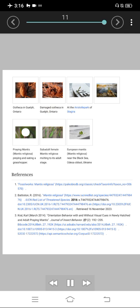At the Aristotle Park of Stagira. Praying mantis, Mantis religiosa, praying and eating a grasshopper. Subadult female Mantis religiosa molting to its adult stage. European mantis, Mantis religiosa, near the Black Sea, Odessa Oblast, Ukraine.